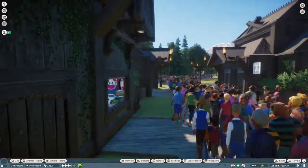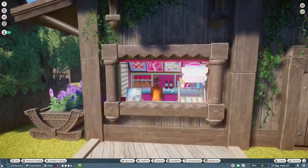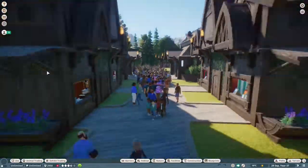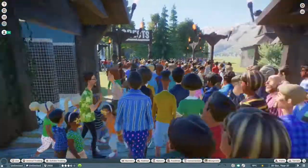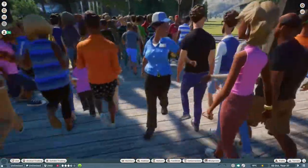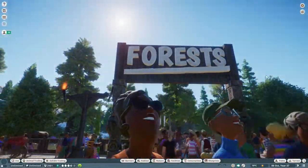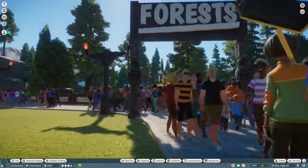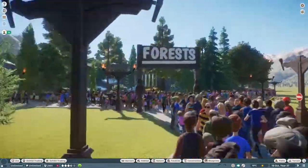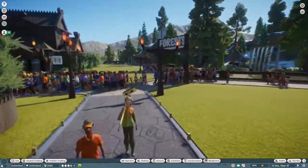Anyway, we first come to a little shop area, so we've got that and that. And that. So some food shops and some drink shops. And then we have some toilets. These are all using the Arctic pack shell thing. Anyway, we come to the forest. It's not scary at all. I'm in the toilet, gotta get out of there. Yeah, the forest. Very cool. And this little staff area back here. Okay, now it's time for the forest.